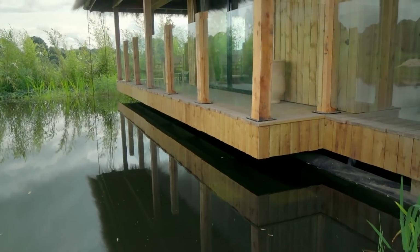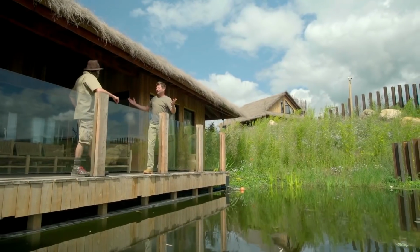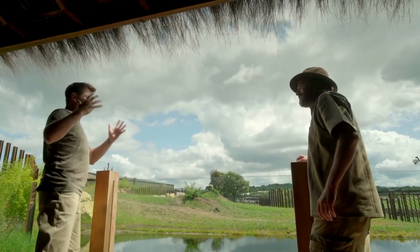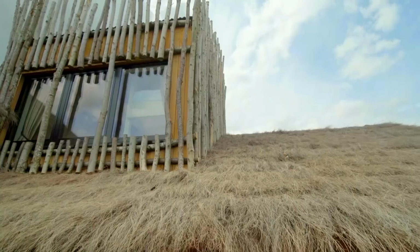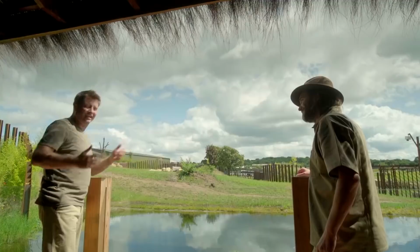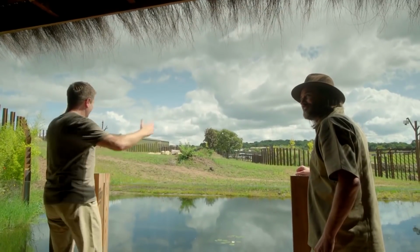Even just a simple thing like having a covered veranda like this. We don't normally do this in the UK. If you were in Africa, it would be protecting you from the scorching sun. But in this country, it's still brilliant, because when it's pouring with rain, you can still sit outside and look out over the view. The only thing is, mate, I can't see any animals.